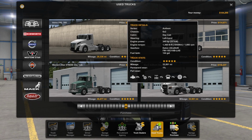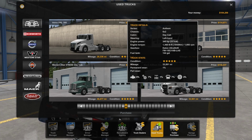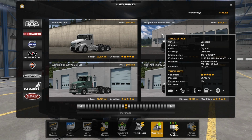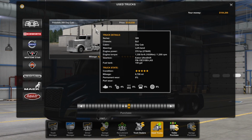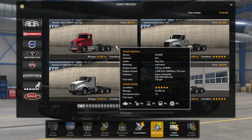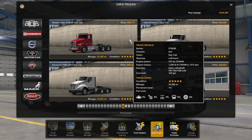These are all pretty close to what. It's got lower mileage. Looks like 1% permanent wear. A little bit of wear on all the parts. But I think this is going to be a little bit further out of it. It's got a larger fuel tank, but these are kind of the four that we've got narrowed down. And all of them have 1% permanent wear.